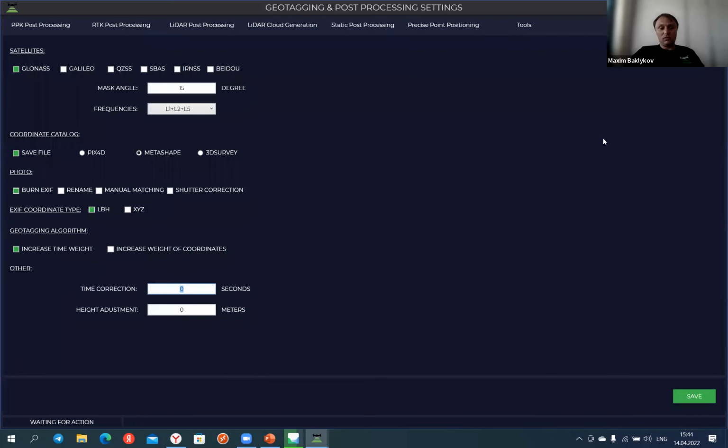But if you are not going to use a PPK system with a rolling shutter camera, it's not possible for the software to understand the real flight speed during capturing of the photo, and after that, it's not possible to understand camera distortion parameters like tangential or radial distortion. As a result, you will get very inaccurate block alignment of images.